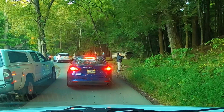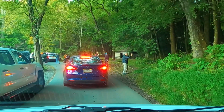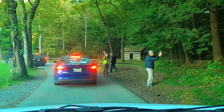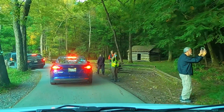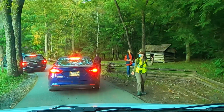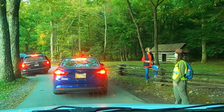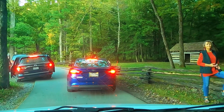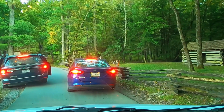So for the past hour, we have been in literal gridlock. And that's what happens whenever you find a bear. So what happens is, typically if a bear is spotted, there's a ranger who comes out and they will kind of direct traffic so that you can still maneuver through, but then they spot the bear. They also make sure that people don't get too close because it can be very dangerous. There's signs saying 50 yards, but they really prefer you to be further than that.